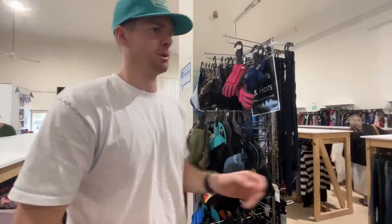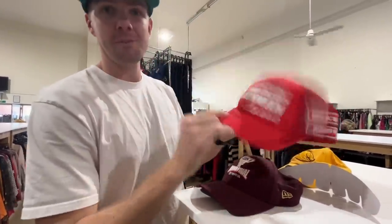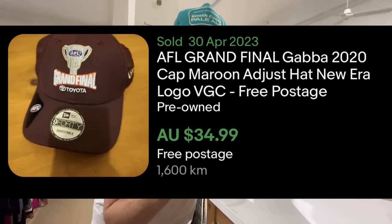So these are the best ones. Check this out. We've got two Iron Man hats. Shannon Eckstein. They've come up for just $1 each, weren't they? Yeah. I'll put the comps up on screen for you. This is the grand final hat for Gabba. This was only ever played at the Gabba once. There was only 1 year, and that's this hat. And it goes for, I think, about $50, $60, maybe $70. And that one's just $1.